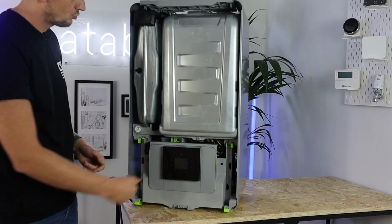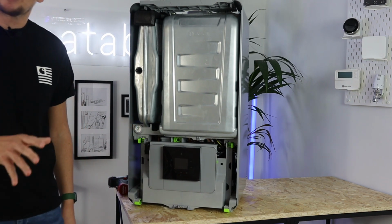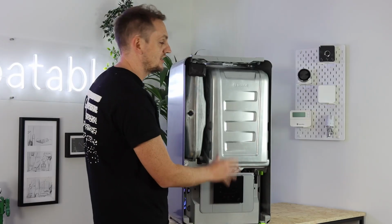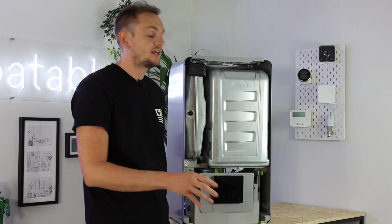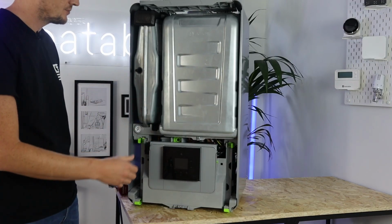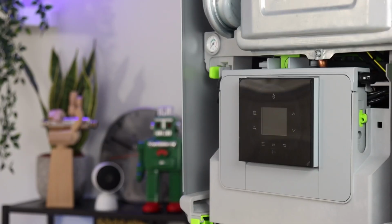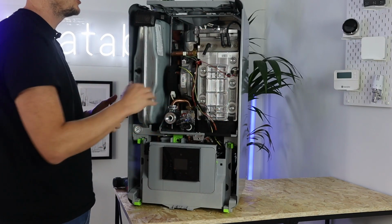Next up, you've got the control and the display, and there's an internal mechanical pressure gauge. Finding out what the system pressure on this boiler is done via the digital display. However, from an engineering perspective, when you're servicing or working on the product, there is a mechanical display that displays the pressure. So now you can see the heat exchanger itself.